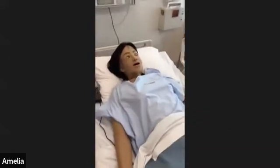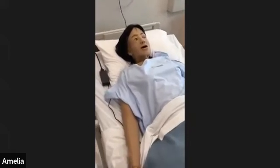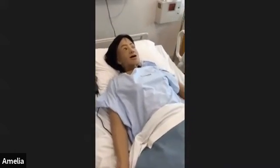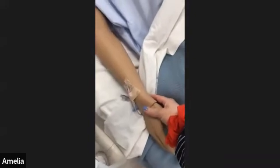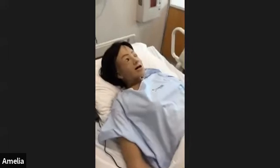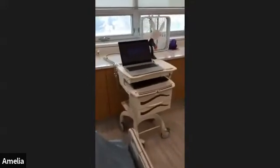Their eyes can open. They can track you with their eyes, track movements. They will do heart sounds and lung sounds and pulses. You can see we have IV practicing on some of our simulations. And then they also can do temperature of the skin. We can practice doing different scenarios with our simulation mannequins.